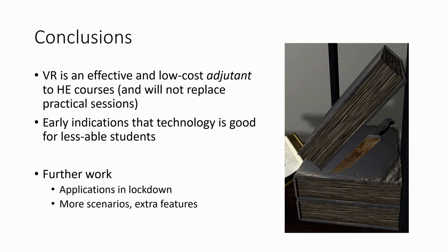That's pretty much all I was going to say on the conclusions. Helen, was there anything else you'd like to mention, or anything I've missed? No, I think you've covered it all pretty well there, Rich.